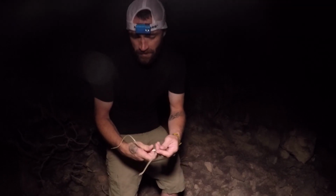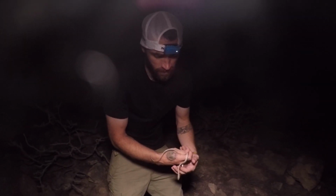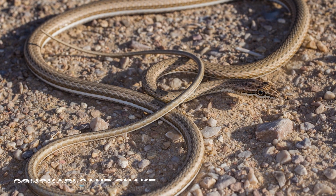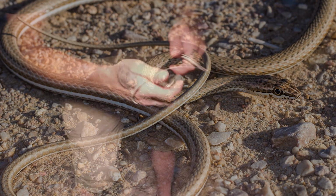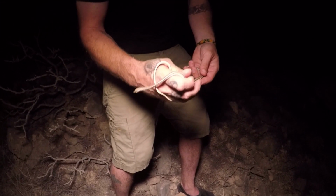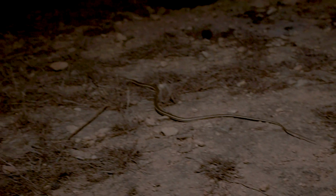These guys are active in the daytime. These are diurnal. This is Psammophis schokari. It's a sand snake, and this is a young one. These guys are fairly common in Oman, but really pretty snake. And got me. Good job. Pretty cool, huh? And there he goes. Be free.